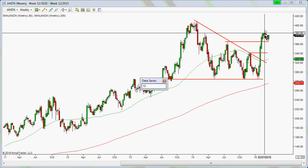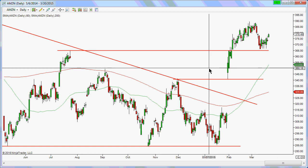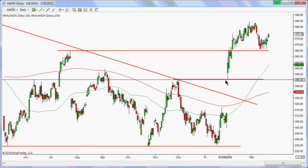Okay, so let's go back to the daily, and essentially what we're looking at is this here. If it could hold this level, then we'll look for it to come up and take out this level. Once this level is taken out, then we're going to watch for it to move up toward that all-time high. But if it dips down, then there's a good chance it comes back and retests this area here around 340.